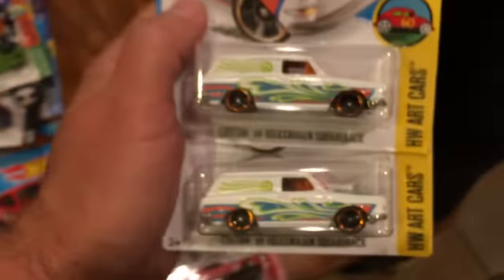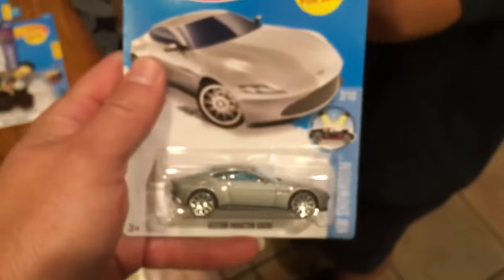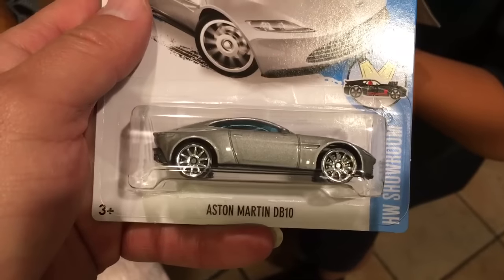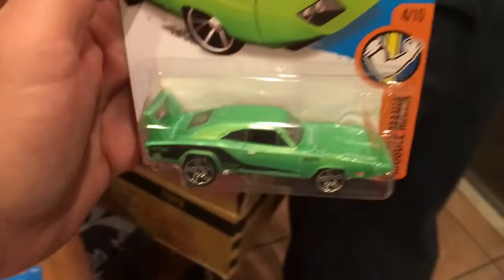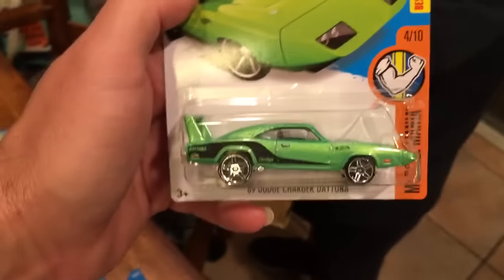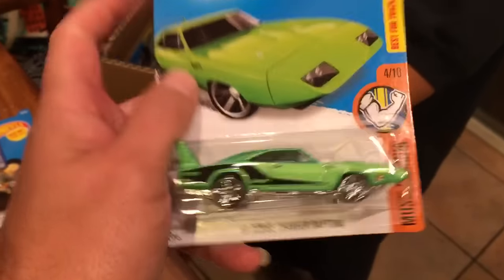Now let's see. Oh, two more of these. Cool. Keeping those. Another one. This one. We see this one. Oh, this one is just beautiful. I love it. I'm gonna keep that one. These ones, I'm keeping this one. What? Stop yelling like that. This Daytona is awesome. And it's coming, I guess, in the G case for the Super. Everybody's gonna go nuts for this.